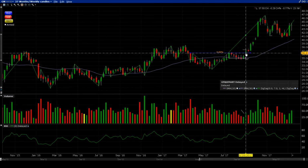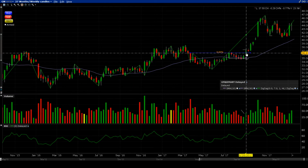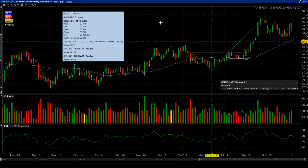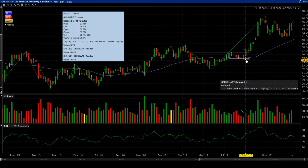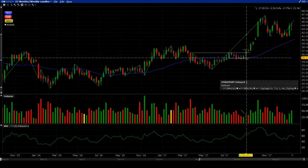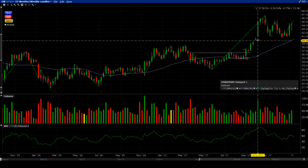And the traders would be in 4%, 4 to 6% under the breakout line. So let's say it's at 36, it would be 4%, 5% would be $2.30 under the round number. Maybe here under the candle. And then they would be in the stock.